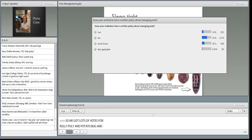Do you have a question about carpenter ants? Yes. And I don't know if I necessarily believe that, because I've had carpenter ants... Do you mind repeating the question?